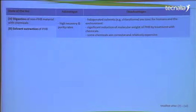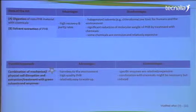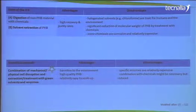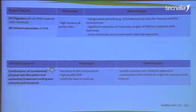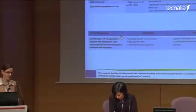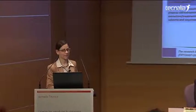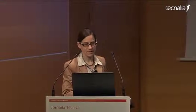So therefore, we were looking for different alternatives. And in TRANSBIO, we have tried a combination of cell disruption with a mechanical and physical approach, followed by extraction or treatment with green solvents and also with enzymes. There you have the advantage that those substances are harmless to the environment and to humans, and the quality of PHB can be maintained.